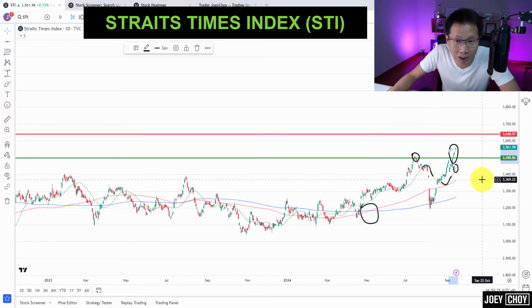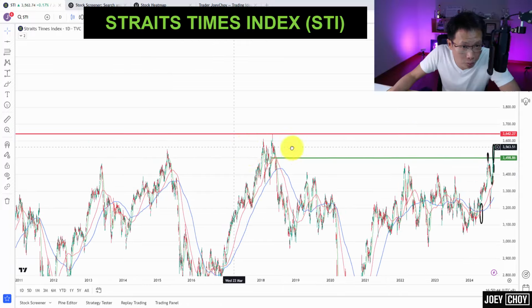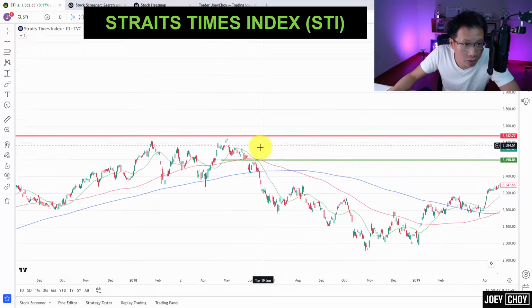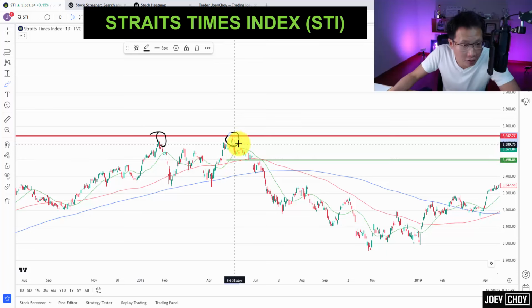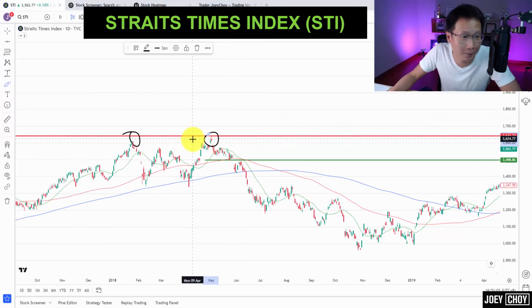So where can we potentially hit to? Well, you can see that I've drawn this resistance right over here around the 3,640. Let's go back and see where we were. So that was pretty much where we were, right over here. That was around 2018. You can see we headed to here, about 3,650, and we kind of pushed away from that level. So that's where I've drawn this resistance level back to 2018, about 6 years back.